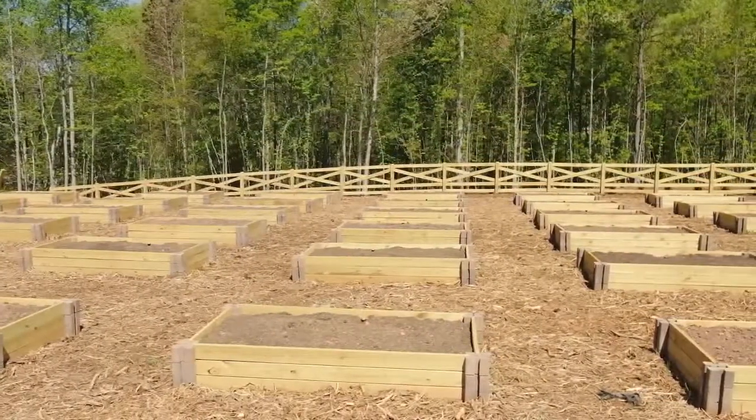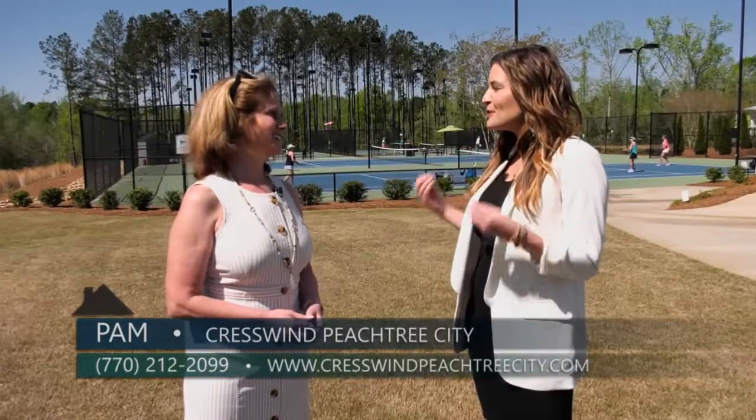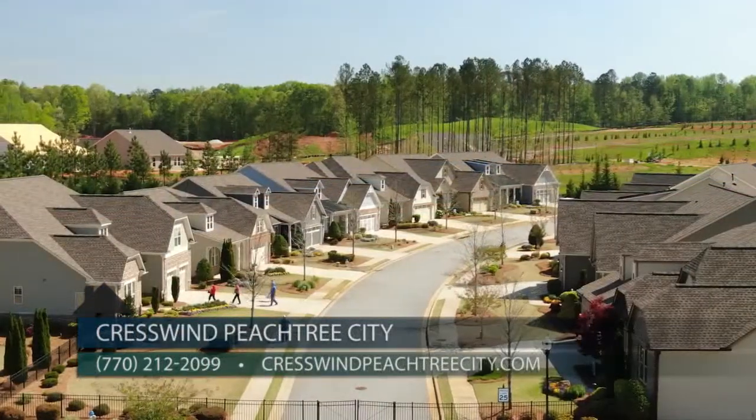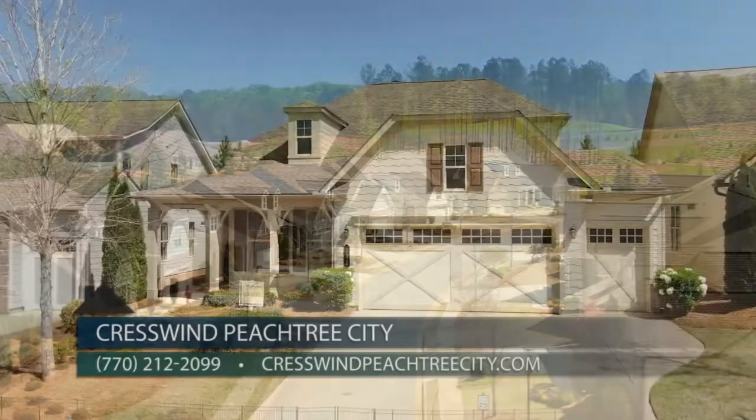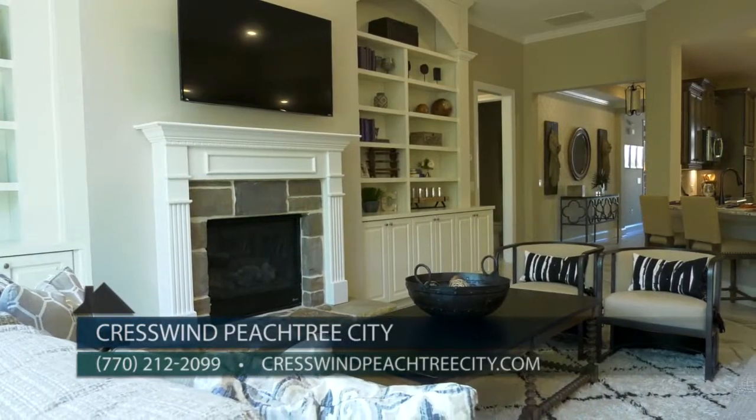Well, there are certainly so many amenities to check out here at Crestwood and Peachtree City, but also you have a beautiful model home park that people can come and explore too. Absolutely, we're open daily. We have 11 decorated models. You can come spend some time with us and enjoy the nice spring weather. New homes are priced from the 300s to the 600s.